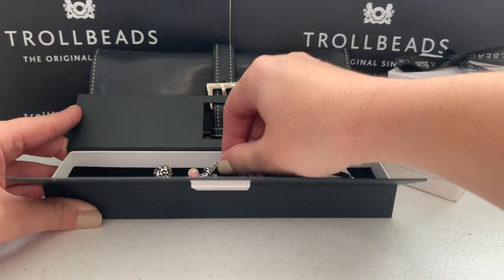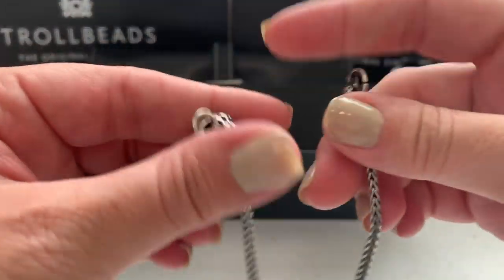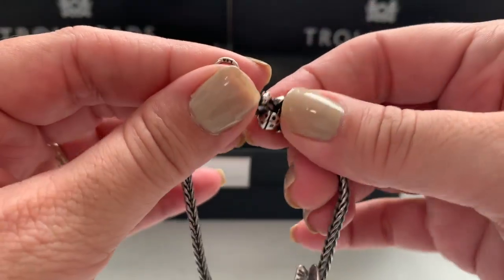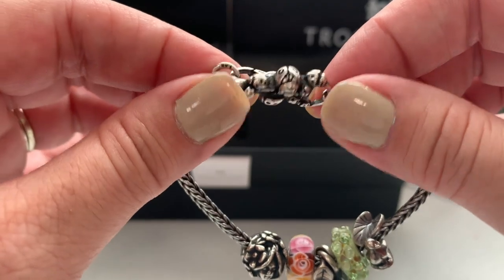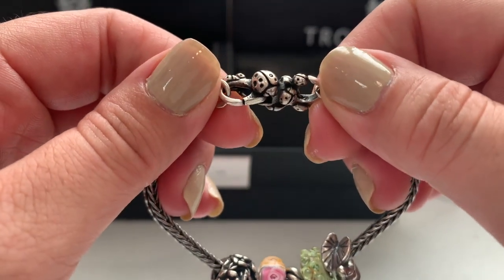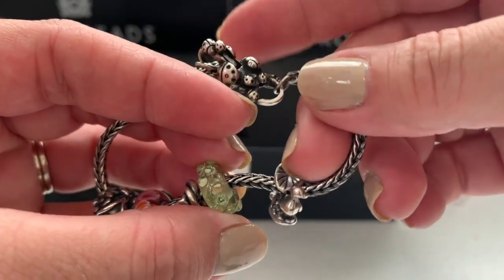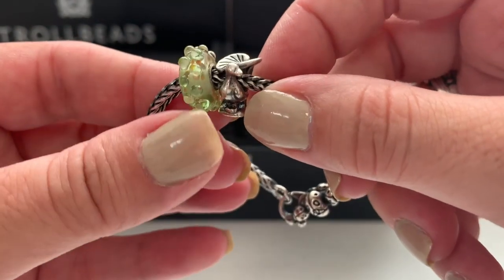Okay, so let me start showing you the first bracelet that I got, my first purchases, which I did on two occasions, two visits to the store. On my first visit, I got the foxtail bracelet along with this lock, which is the Ladybug clasp lock. This came from the spring 2020 collection and I fell in love with it when I saw it. On that occasion, I bought the bracelet, the lock, and then these two beads, one silver bead and one glass bead.